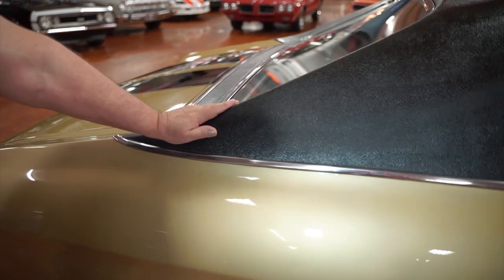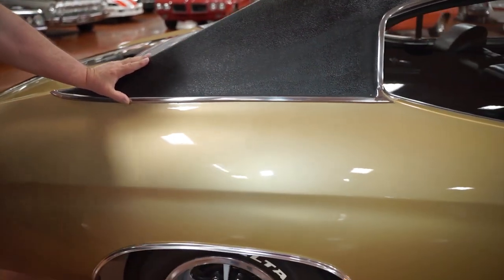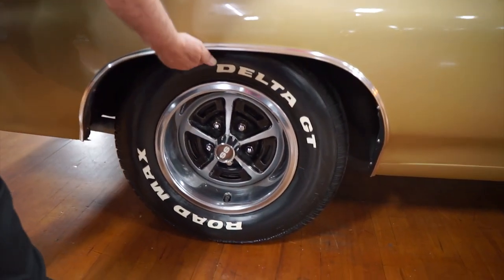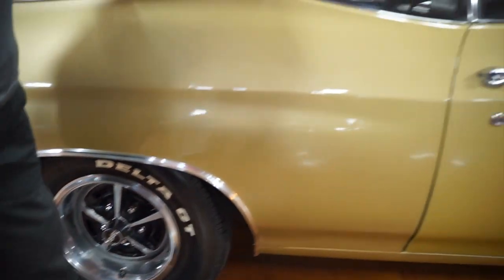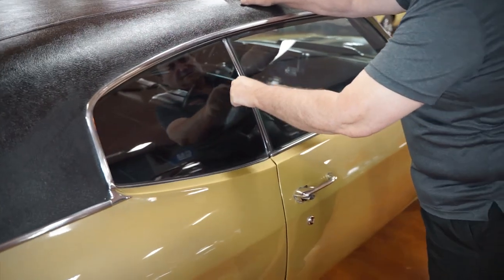Paint on this car is very nice. We still haven't come across a chip or a ding or a mark or an imperfection down the sides of it. Even your wheel lip moldings, they're all really nice. They're nice and shiny and unmarked. The window on this side is the same as it was on the driver's side.